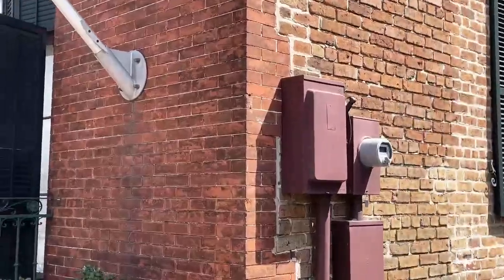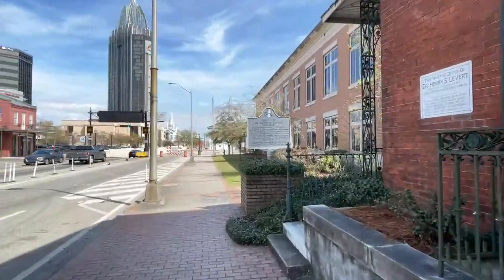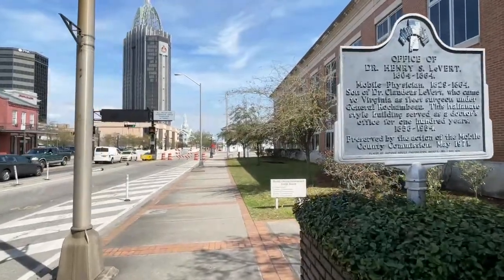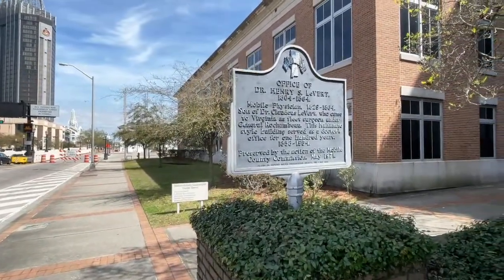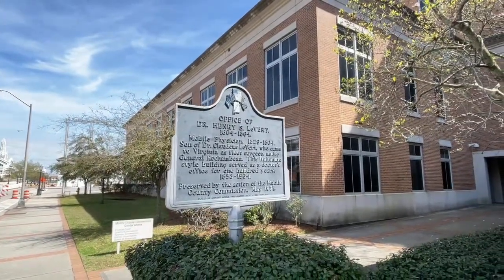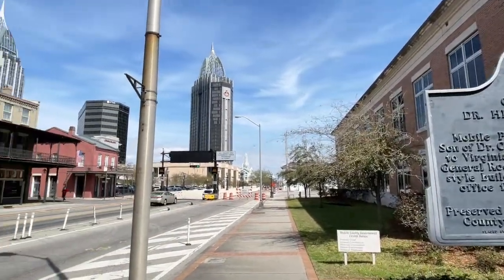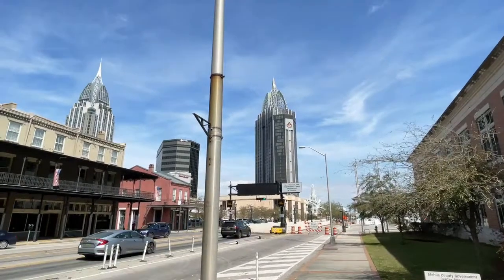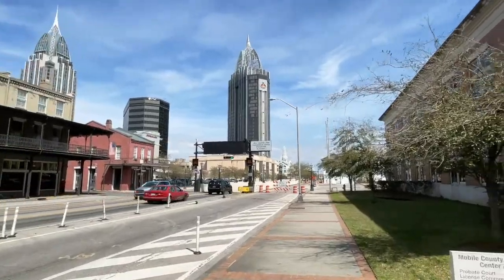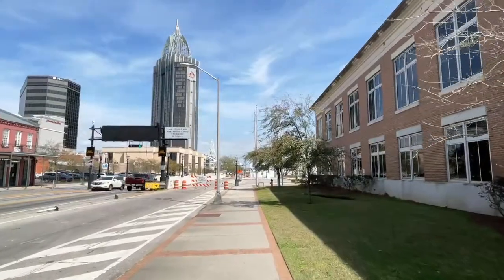This beautiful historic downtown street. And you know, Mobile is a real mix of the modern and the historical. For instance, if we stop right here, we can see the offices of Dr. Henry LeVert, and that goes all the way back to the early 19th century. But if we look just ahead, we see a high-rise building as well. So like a lot of downtowns, we have a mix of things that are historical and things that are modern. And we're going to talk today about some facts and some stories from all three of the centuries of Mobile's history.